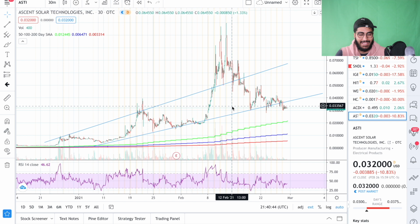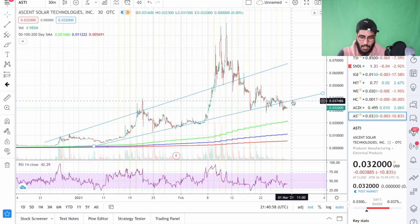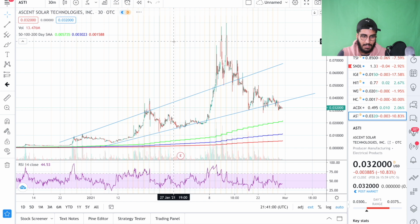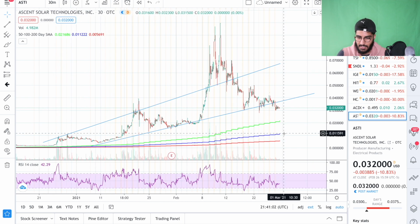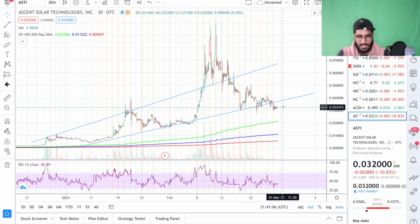Next stock of the day, we're looking at ASTI on the 30-minute time frame. And so, terrible day today, absolutely terrible. We were not only down 10.83%, but we did not hold our level of support. So that was a very tough scene to see on ASTI. And now we are absolutely bearish on Ascend Solar Technologies until we potentially get a back test of our 50 SMA. So right now, stay away from this stock. The stock is not looking good.